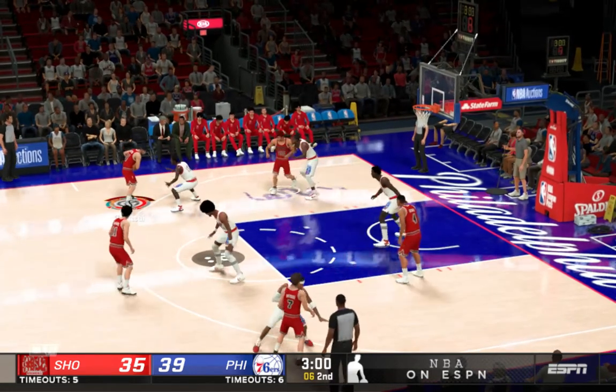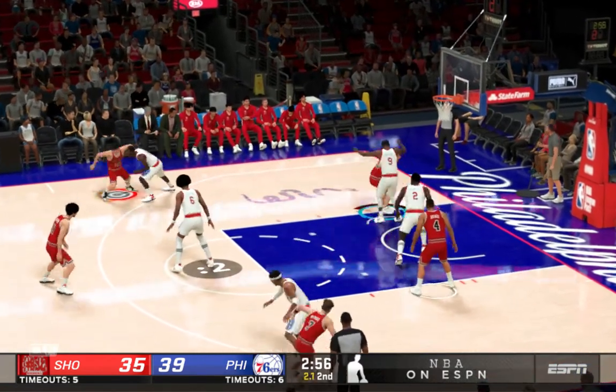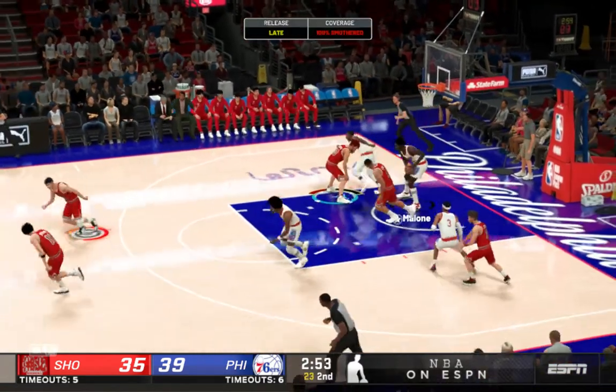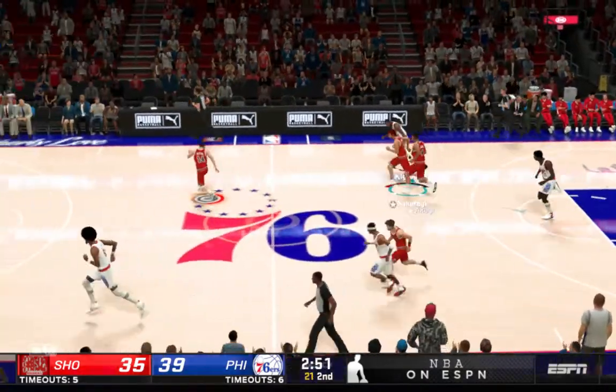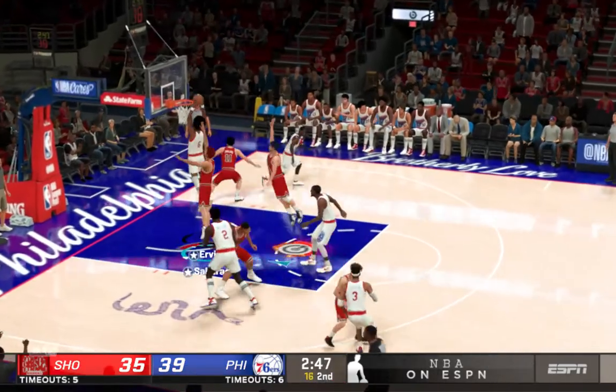Here's A-Train. 10 points for him. 4 on the shot clock. Here's Big Cat. Iguodala with the block. Boy, the suffocating defense of Andre Iguodala, so important to his team. Really good job timing the shot there.